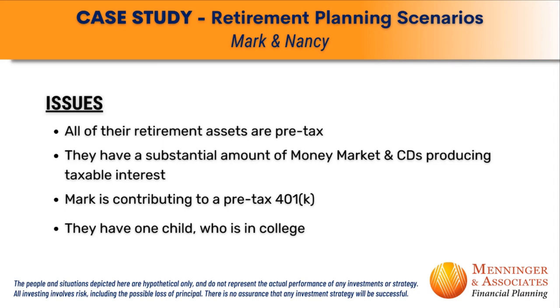So, and one last issue on this is, I wouldn't even consider this an issue, because we're in a unique environment for the last 20 years in which you can actually make money on cash. So for this example, for these two, they have a substantial amount of money sitting in the bank, whether it's in a money market account or a CD account. But the issue, if you will, is it's causing ordinary income, right? Not to mention it was earning diddly squat.